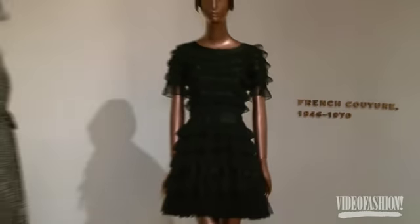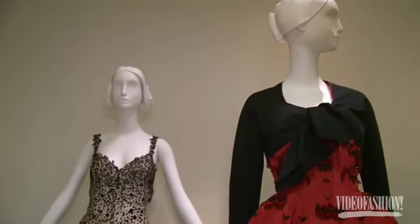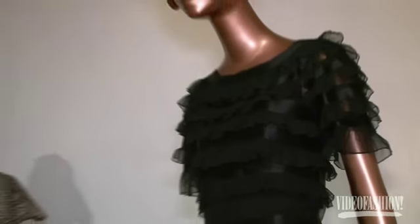The next grouping is works by the French couturiers, which are always considered the ultimate in fine clothing. And so we have early couture from 1900 to 1930 in one section, and then post-war couture from 1950 to about 1970.